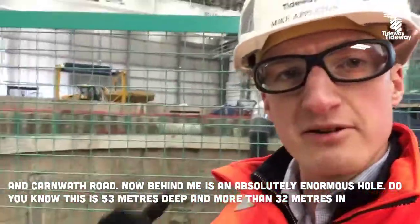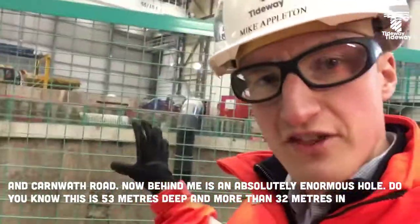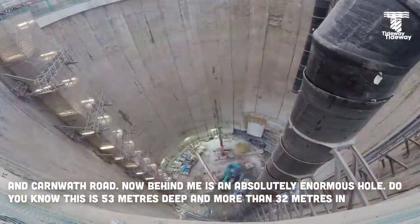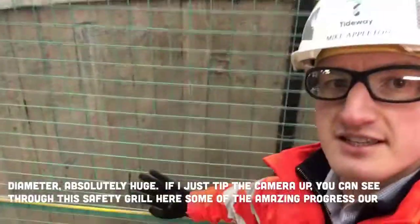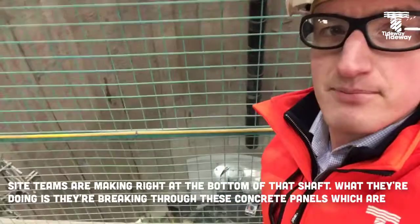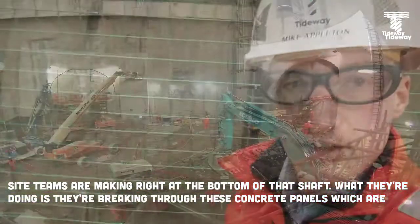Now behind me is an absolutely enormous hole. Do you know this is 53 metres deep and more than 32 metres in diameter? Absolutely huge. And if I just tip the camera up, you can see through this safety grille here some of the amazing progress our site team are making right at the bottom of that shaft.